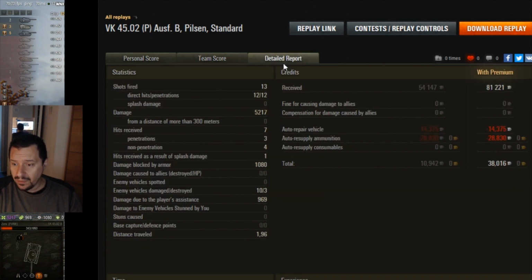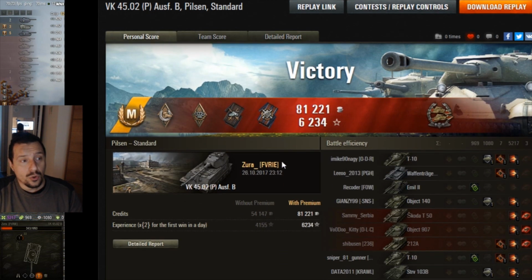And the detailed report shows us that the gun is not bad at all in close and medium combat situations. It's reliable, the punch is strong, the armor is okay, but don't try to force the situation, because we have seen that premium rounds coming from tier 9 and tier 10 tanks can go reliably through the frontal armor of the VK. And is this tank good or not?